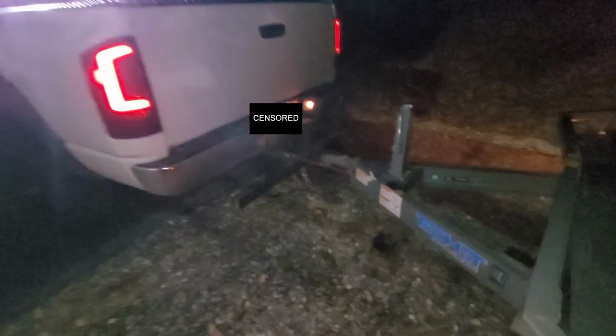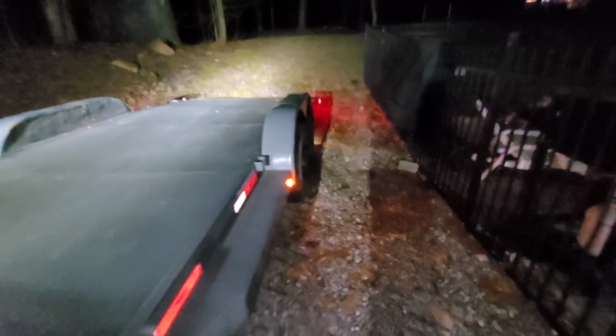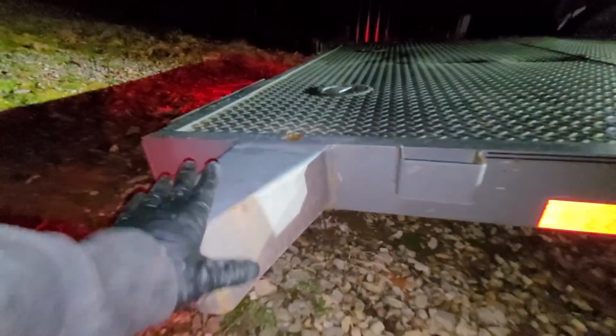All right, we got the trailer all coupled up, we're ready to go. We did our pre-trip, everything works. Tires are all aired up. I'll just run that over. But we have tail lights. Somebody, remember when we fixed that? Somebody smashed it again. Look at how twisted it is. Somebody ripped the welds right off.